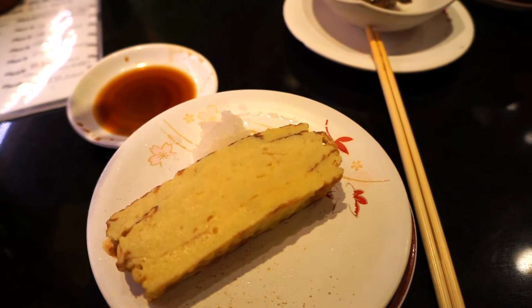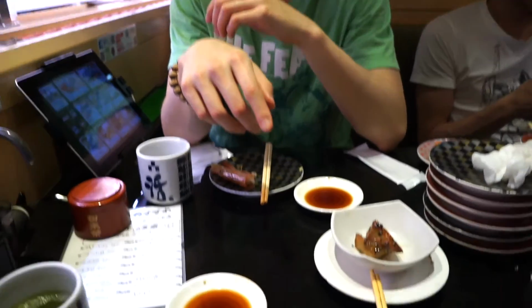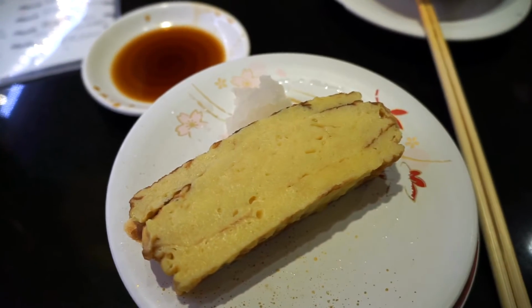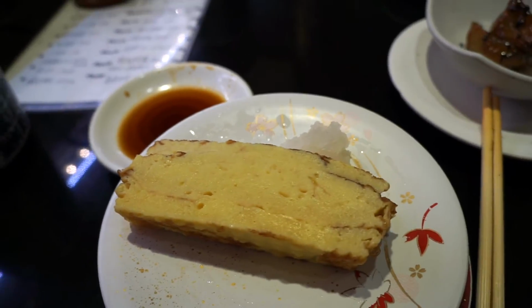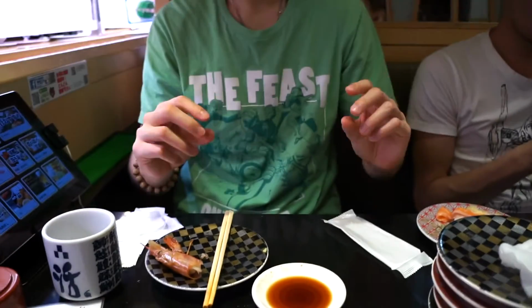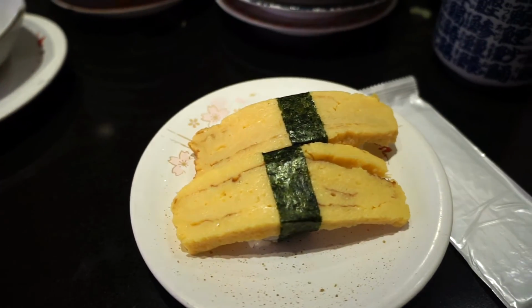So is tamago just egg by itself, like raw egg? This is called tamagoyaki. Tamagoyaki? So basically they normally have a very thin square pan. They pour the egg on it, fry it, and fold it, fold it, fold it. But is this called the same thing? Yeah, it's the same thing. Okay.